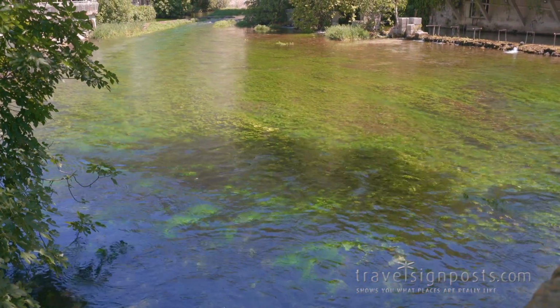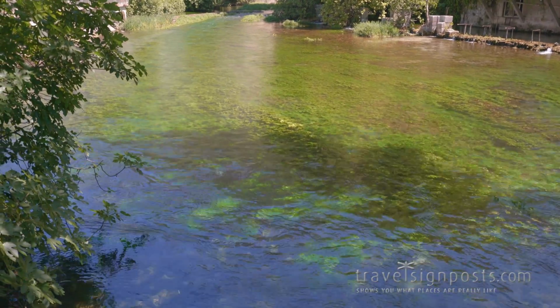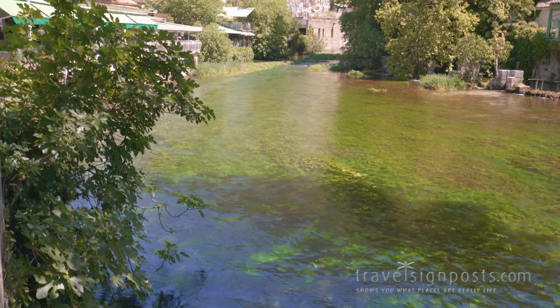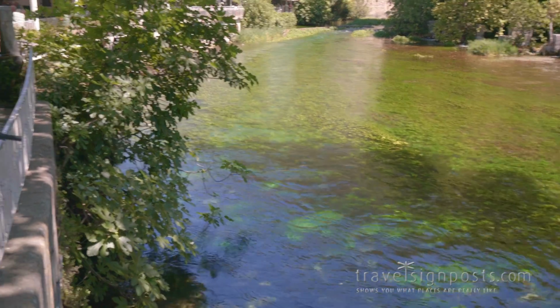You're looking at the Sorgue River, and we have just arrived in Fontaine de Vaucluse, which is the source of the Sorgue River, which we'll be seeing later on. I'm on the bridge, right in the centre.